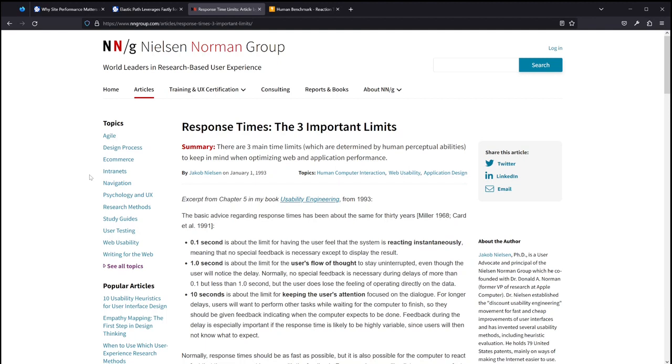So those are our 3 benchmarks. And again, we try and focus on that 100 millisecond, that 0.1 second. Now, these are benchmarks that have been around for a very long time. They're not about to change. But it's also worth noting that they're not cliffs. It's not like you get to 0.11 second and all of a sudden the world explodes and it's not instantaneous. No, it's dependent on each user.